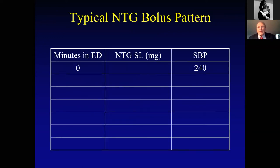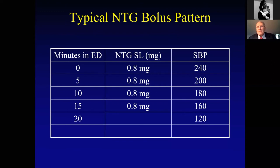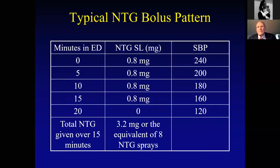Well, they arrive in the emergency department and their blood pressure is 240. Okay, I would give 0.8 milligrams of nitroglycerin and I'd recheck the blood pressure. By the way, sometimes you can't get an IV in or you can't get the IV nitroglycerin going quickly. So I would just go ahead and start with sublinguals. I'd give two sublinguals to the person, and after 5 minutes, their blood pressure would be 200.